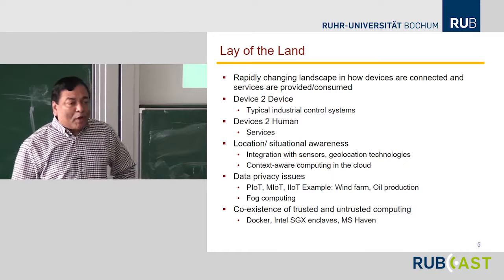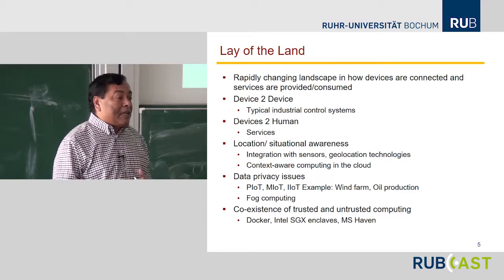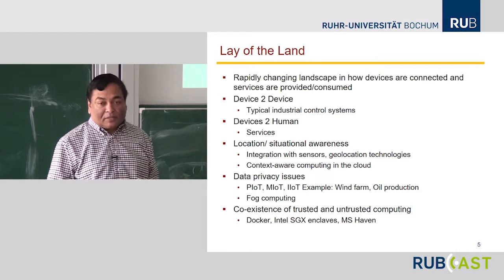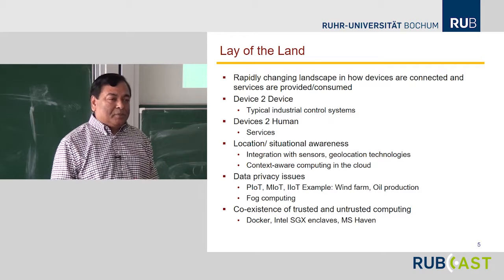Now, if the wind farm promises that we are going to be delivering a certain amount of energy, and if they actually fail to produce that energy, then they'll have to buy that in the market because they have already made a contract with the customer, right? So how do they forecast how much energy they're going to produce?